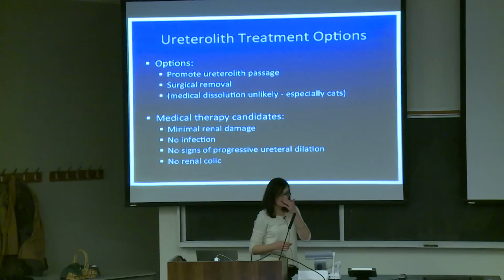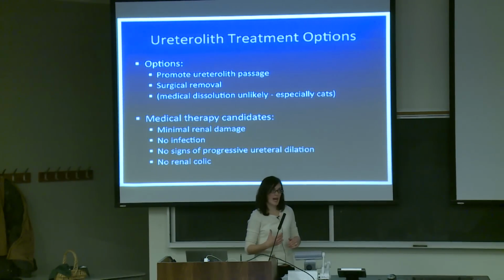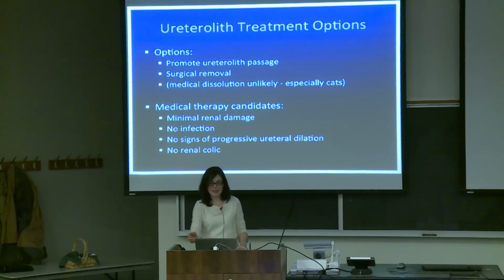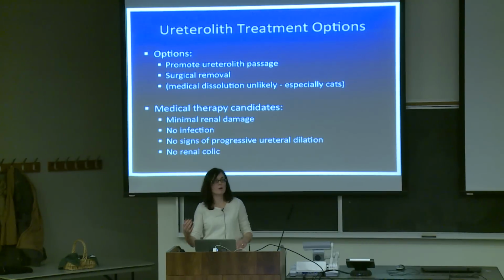So one of the reasons that we wanted to talk about ureteroliths today is because we're seeing more and more cases, especially cats with ureteroliths, and getting a lot more phone calls about cats and sometimes dogs with ureteroliths. And so I don't know if it's becoming more common or just more recognized over the past few years.